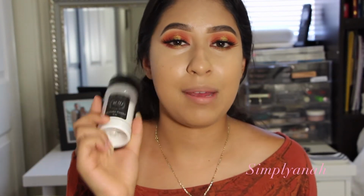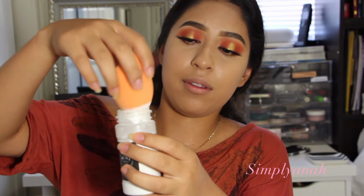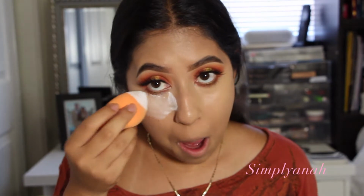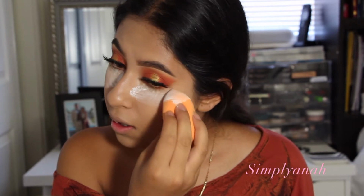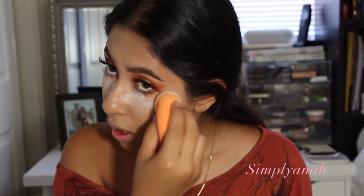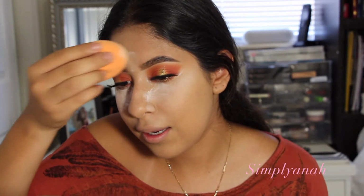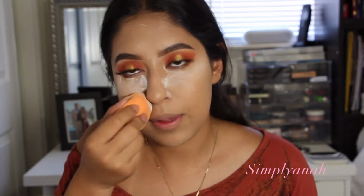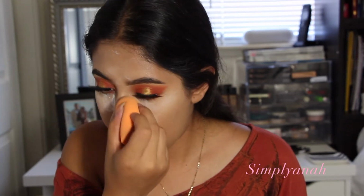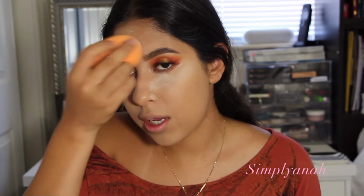Obviously I use my RCMA powder. Okay, so I just dip it just like that, and then I go ahead and tap it in lightly. I like to do it with my beauty blender because if not, it just gets a little too dry under my eyes and I don't like that. So I'm just adding the rest of the powder wherever I get kind of oily, which is around my smile lines, my chin, and my forehead.